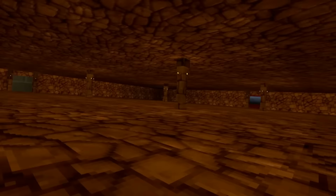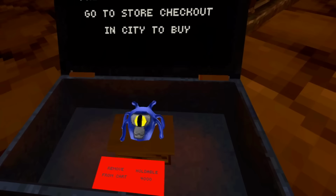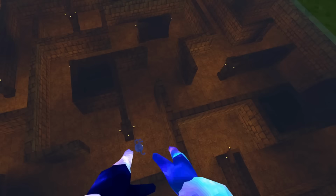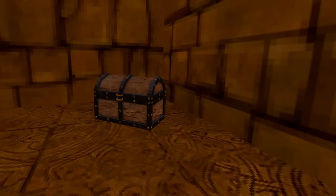Then you come down here. And there's a chest. What's in the chest? There's a cosmetic in the chest. Look at that. Press add to cart and go to store checkout to buy. Yeah, it's the one of the blue monkey guys. You guys are scary. Where's the other one? Hey, y'all are too scary. Ooh, there's a chest there too. All right. Yes, we made it to the chest. Okay, to the chest. All right, what's in here?